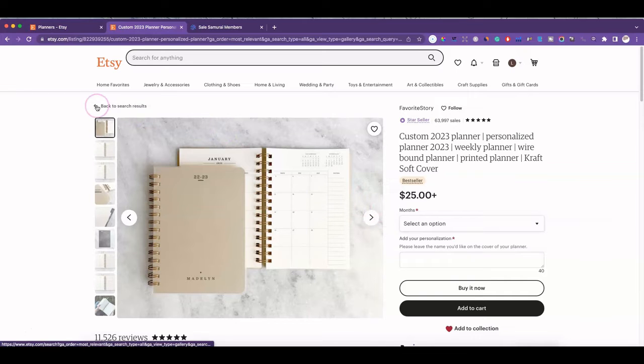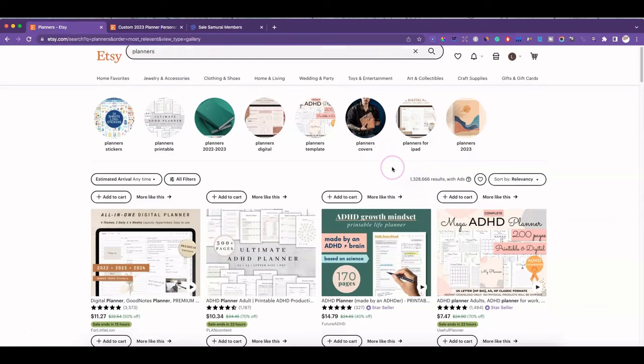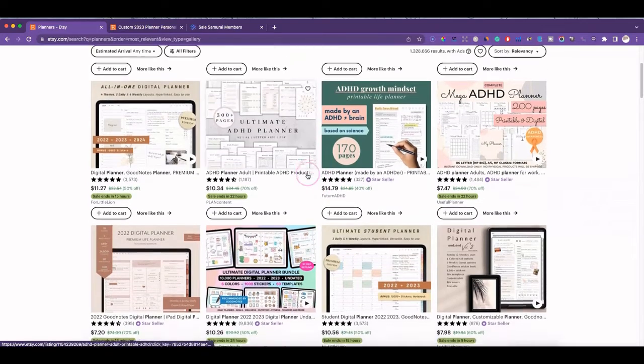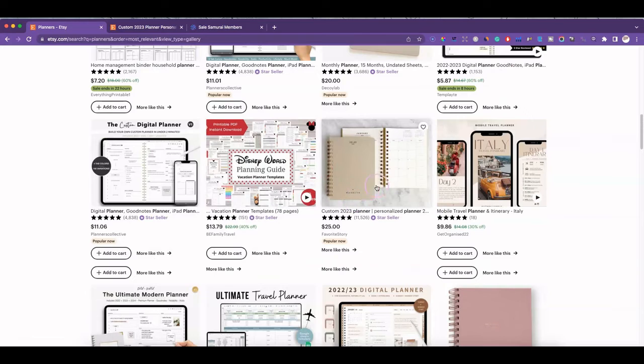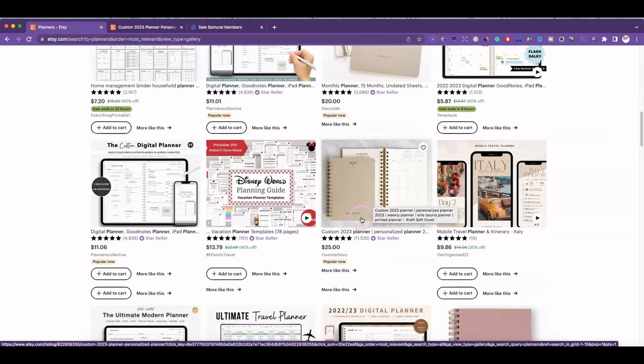All right, so the third thing is you want to make sure you do product research. So clearly, this is something that is popular. Just putting in planners, all these came up. And I realized, okay, these have a lot of reviews. I don't know how many sales they've gotten, but they've got a lot of reviews. But this one here is the one that struck me because it had so many reviews. And I realized that was the first one that came up for a custom personalized planner.